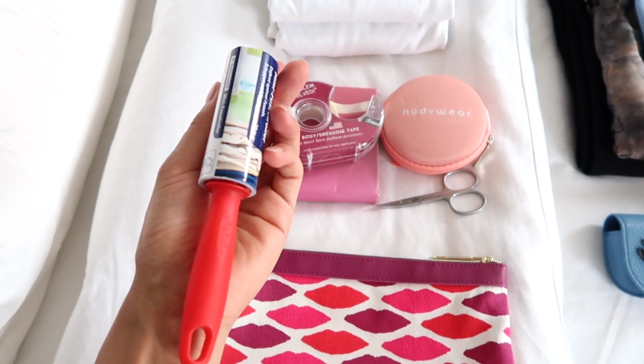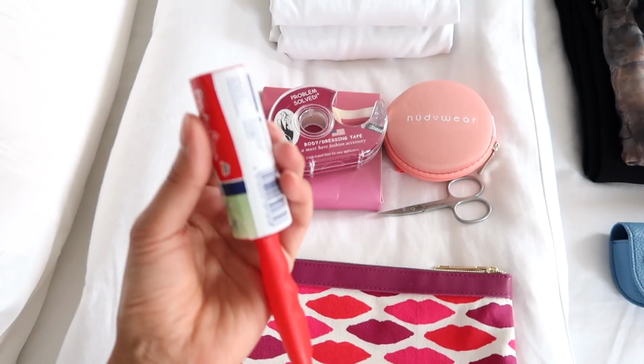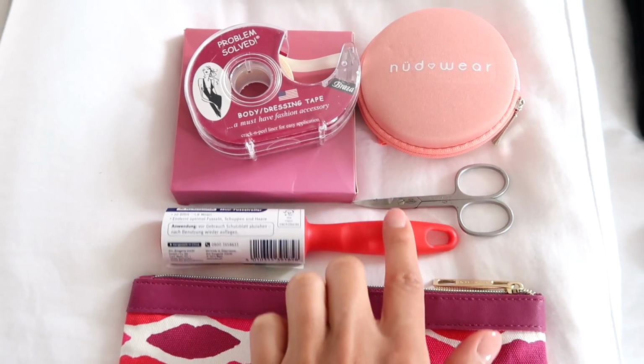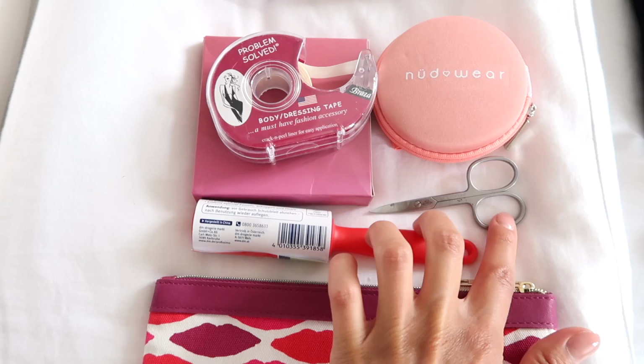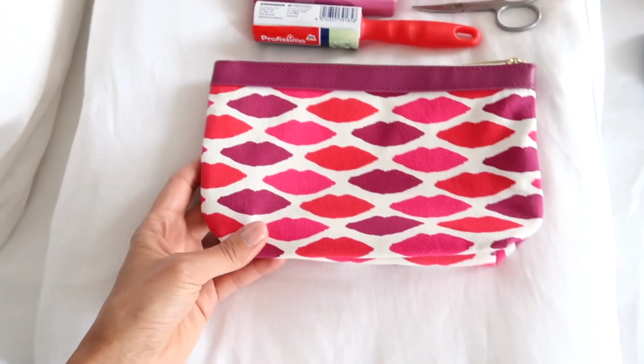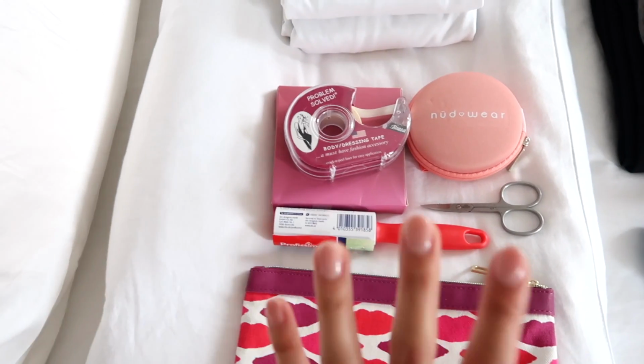I also take this little mini lint roller. How cute is this? And I like that it's so small so that it's perfect for traveling. And then a little pair of scissors for any little threads or anything that might stick out from clothes. And then I put it all into this little bag, so that travels with me.